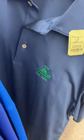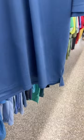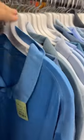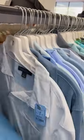So Peter Millar Summer Comfort, but it's got a big embroidery on the front, so we're gonna pass on that one. The Johnny O. This one's half off. It looks to be in good condition. We normally get about $25 for those. Kind of like a Peter Millar brand. Really good following theory. I'm going to pass on that. They have that priced way too high.